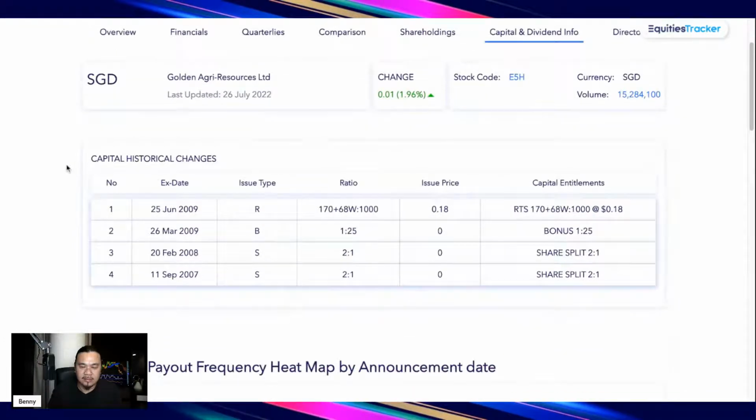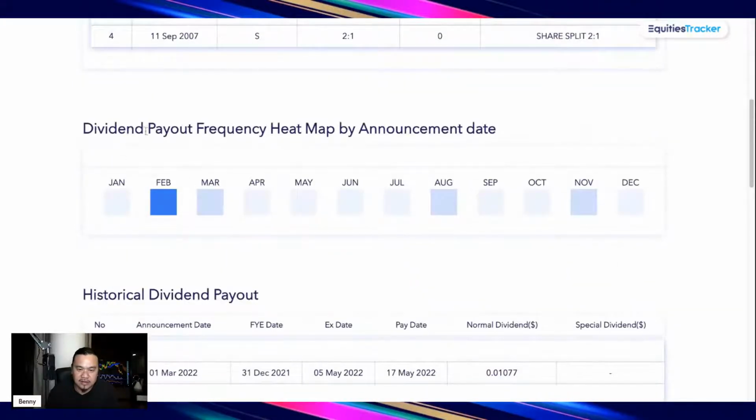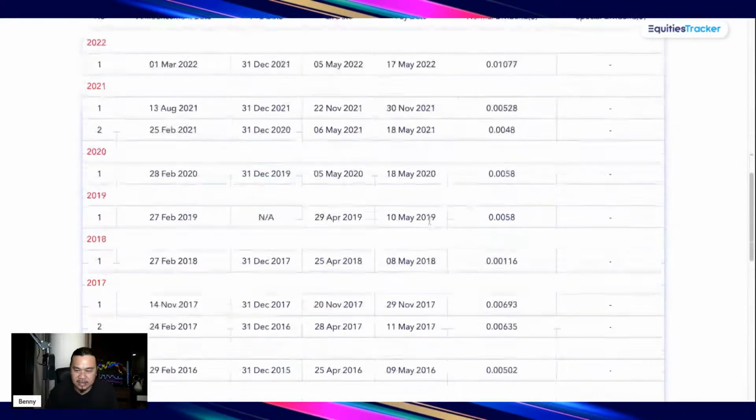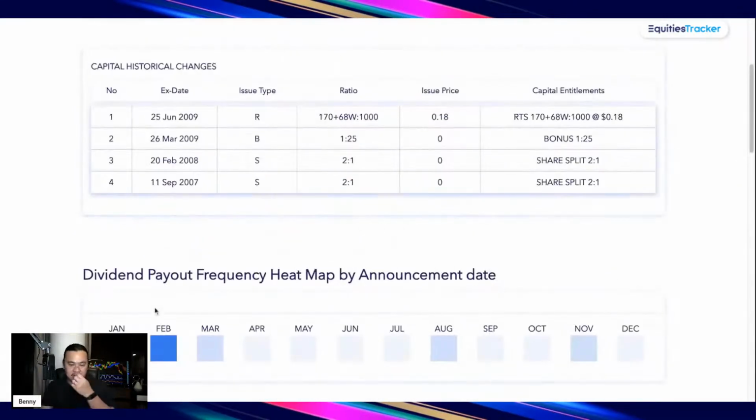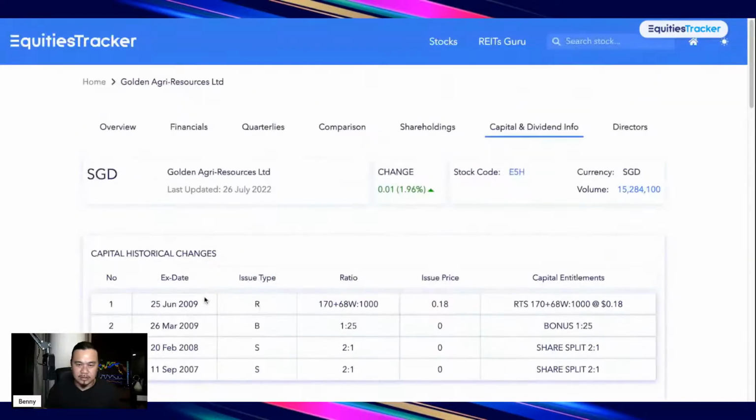We also have any corporate exercise where there are changes in its capital, like issue of warrants, or even bonus issues, splits or share consolidation. Whatever corporate action is also displayed here. You can also see the dividend payout frequency heat map by announcement dates. You can see that most of the time this company pays its dividends in February, from the historical performance. So you expect dividends to be paid out in February, August and November also, but it's not as frequent as February. This basically gives you a track.